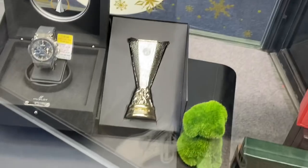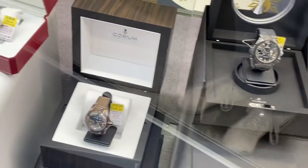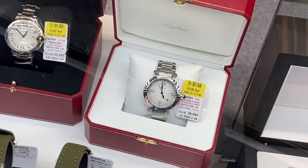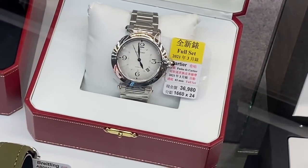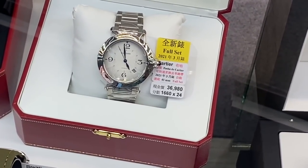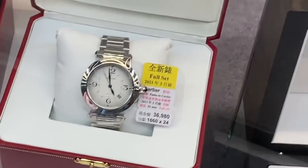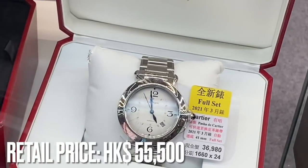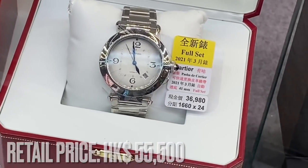some PAMs, Hublot. Oh, a very nice Pasha there. Is that the new one? 36,000 from 2021. Yeah, brand new one. 36,000. Really? Some retail like 60 or something. I'd better check it out.